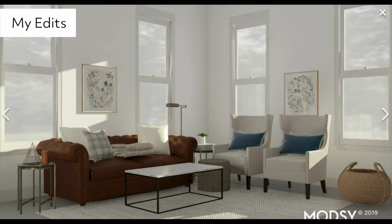All right, this is now my revisions of the living room space, and I am not an interior designer, so this is not as polished and thoughtful as I think Modsy's designs were, but I think it's great for me to be able to swap out pieces and play around with things myself, so I can have a better conversation with my Modsy consultant.